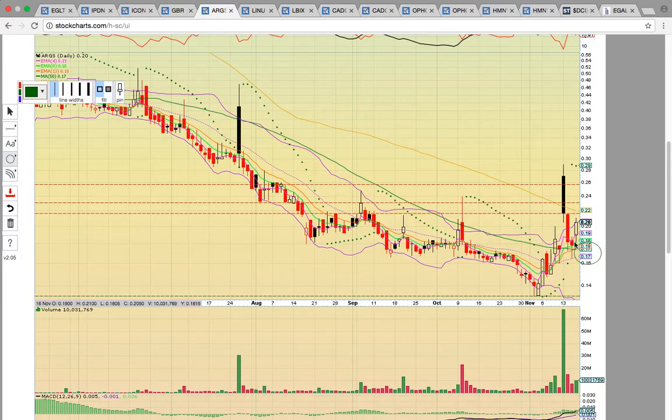So notice you've got the middle Bollinger Band at 17. That's the dotted purple line. And then you have a 50-day simple moving average at 17 as well. Okay, so candles above those levels signal that the chart is currently bullish. It has to get above this 100-day simple moving average at 22. So 22 is the big resistance zone. If it can close above that, that's going to signal upside potential.